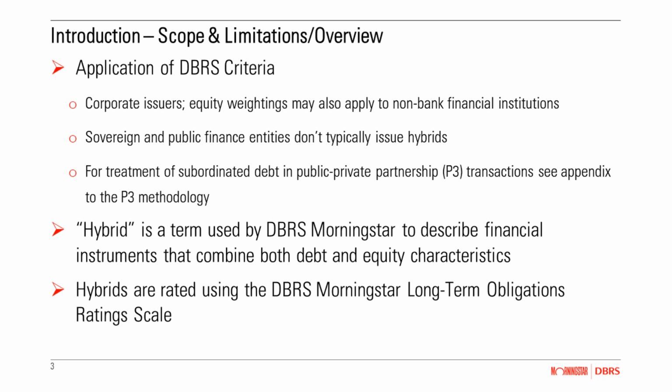The criteria is applied mainly to corporate issuers, while the equity weightings may also apply to non-bank financial institutions. Companies issue hybrid securities largely because they attract a degree of equity treatment from rating agencies without diluting the ownership interests of their common shares. As well, debt treatment is received from tax authorities, whereby the associated interest expense is deductible for income tax purposes. Investors buy hybrid securities largely due to the higher interest coupon combined with relatively smaller incremental credit risk relative to senior unsecured debt for investment grade issuers.